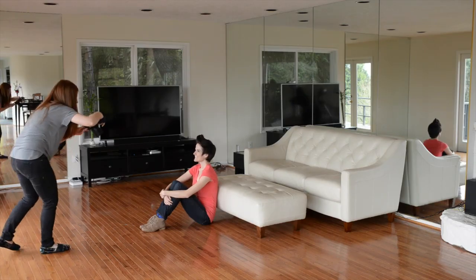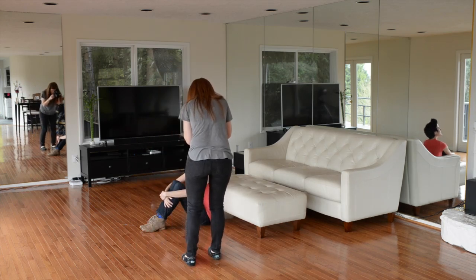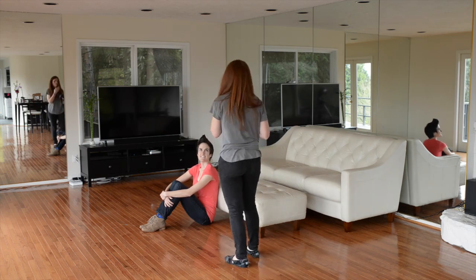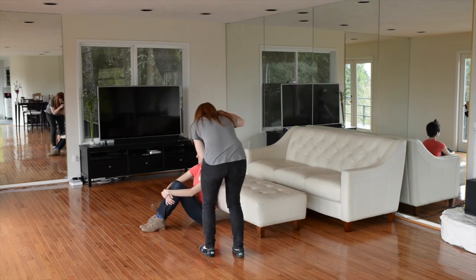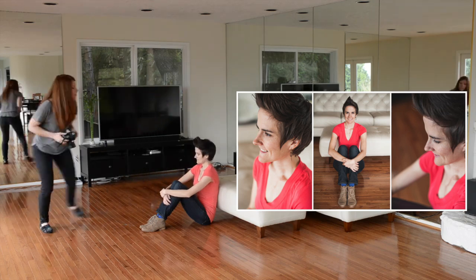Now that you've found the brightest spot in the room and you have your subject sitting in it, I want you to move around. I want you to take as many different photos from different angles as you can. The point of this exercise is as you look through your photos, you're going to notice different shadows and different highlights, and some photos will be more contrasty, while others are going to be a little more flat looking depending on where you're standing.